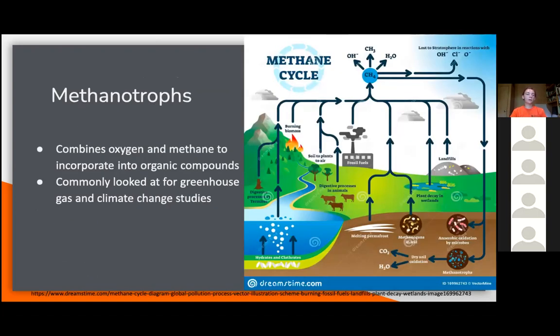So methanotrophs are going to be what is combining oxygen and methane into organic compounds. This is looked at a lot with the greenhouse gases and climate change studies. As you can see over here, this right here is the role that the methanotrophs play. So very important to combating the different greenhouse gases.